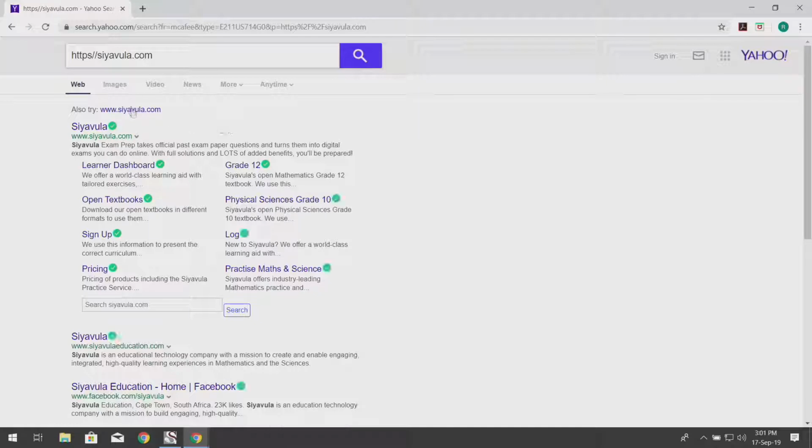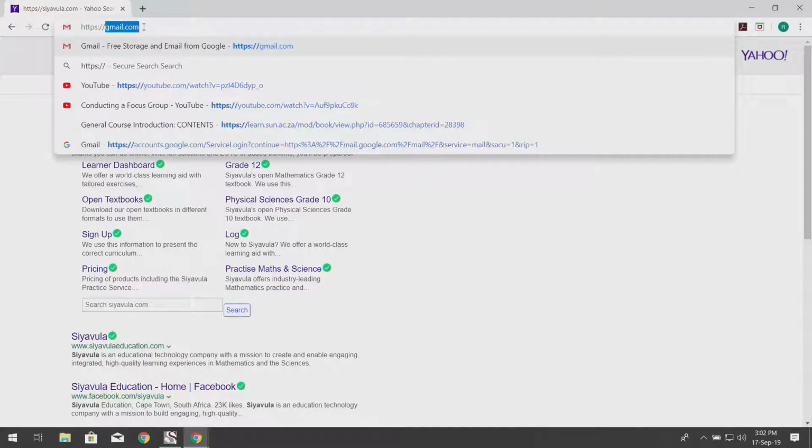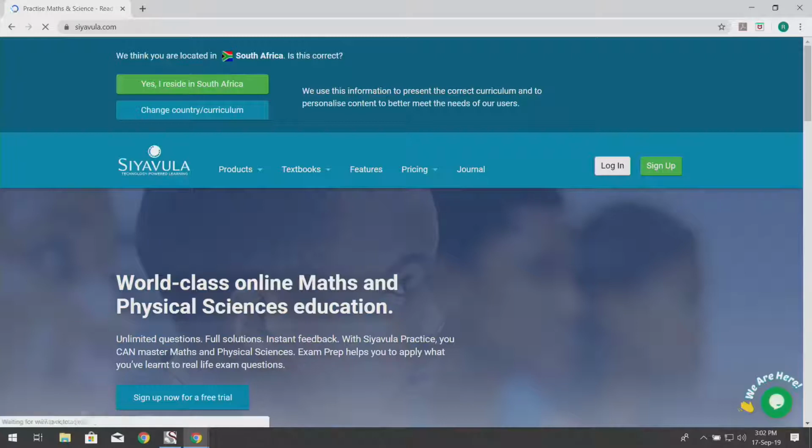Oh my goodness, why did that not work? Okay, let's try it again. This happens sometimes. https, I think I didn't put the colon, //siyavula.com, just to make really sure that I went to the right place. Okay, cool. Then you go to log in.